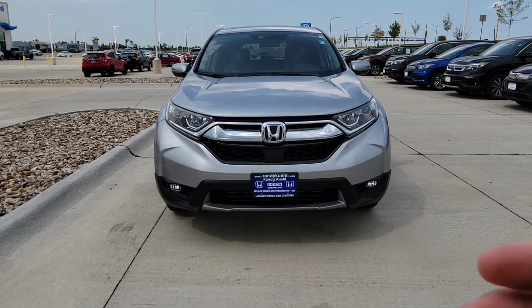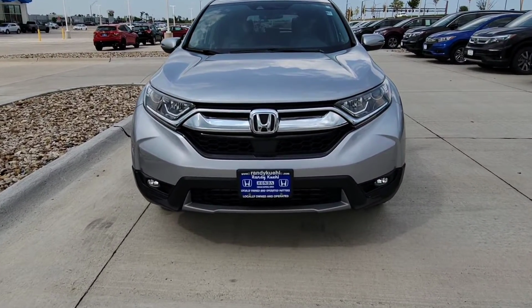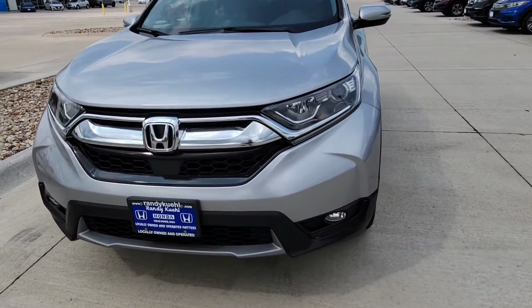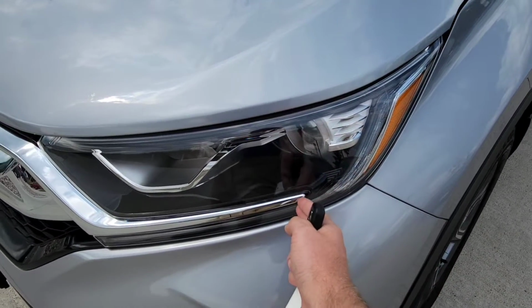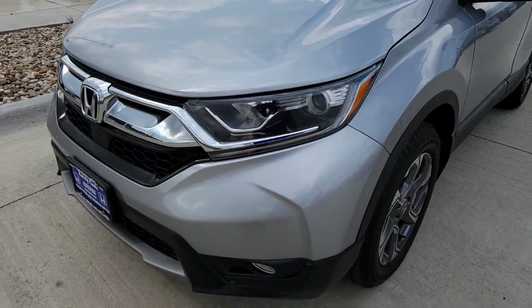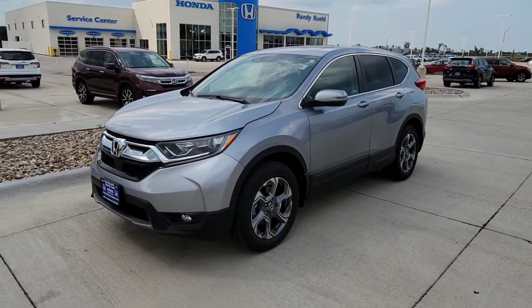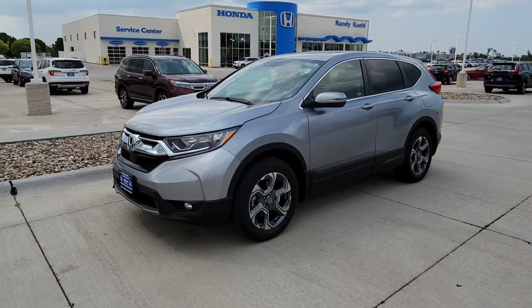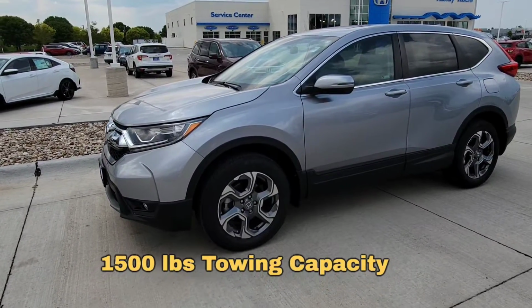Now as we focus right down here, you can see you get those fog lights, a little bit of chrome action going on within the grille and that front nose. You're going to have LED daytime running lights, which are right here and wrap right down for you. This one is going to be an all-wheel drive. They also have them available in front-wheel drive. You can do some light towing with these, about 1,500 pounds.